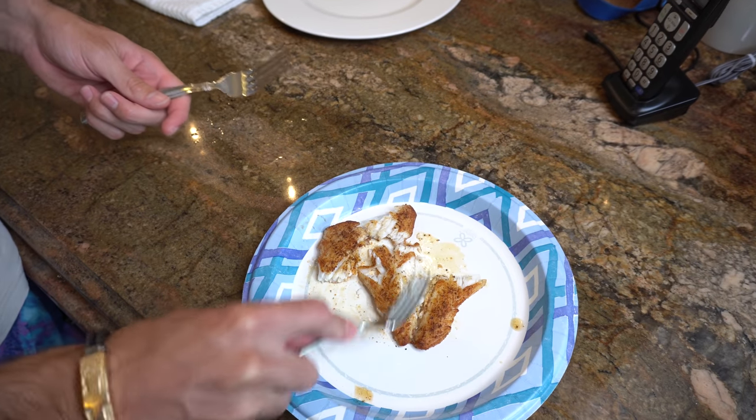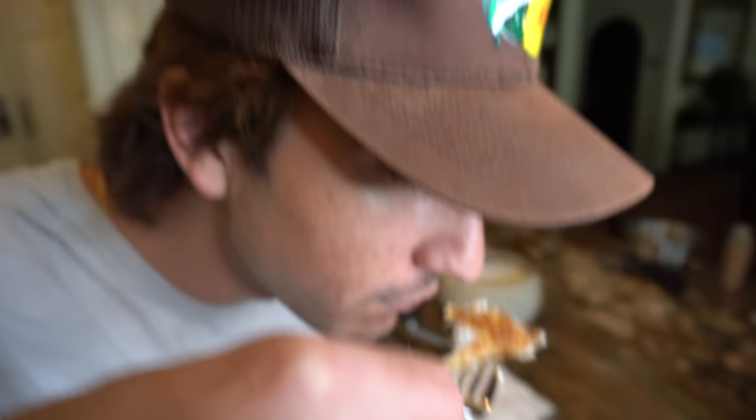Let's try it. I'm a little worried, I'm not gonna lie. I'm a little nervous, but it smells really good. Gotta blow it, I don't wanna burn my lip or my tongue. It's delicious. Tastes like a snapper. I can't tell the difference. If you put a blindfold on me and put five fish in front of me, I would never be able to tell you that one of them is barracuda. That's delicious. All right, Kyle, you try it.